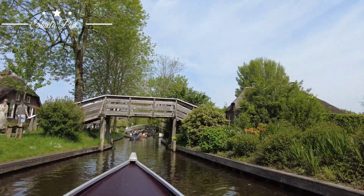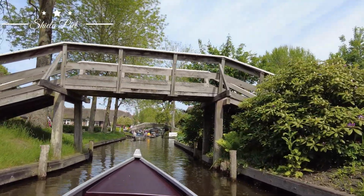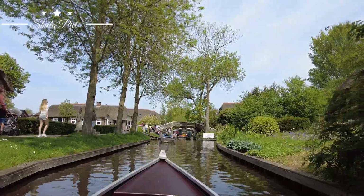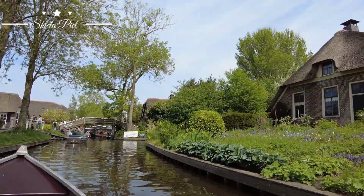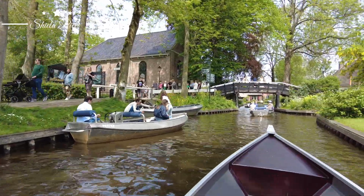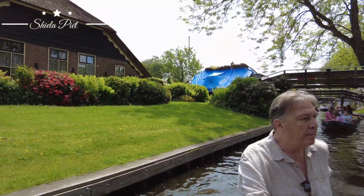Fantastic, and the ducks are not scared at all. Yeah, they're used to it. Why is everybody stopping here? Oh, there's a jewelry gallery or something. Oh, look at the flowers. So beautiful here.